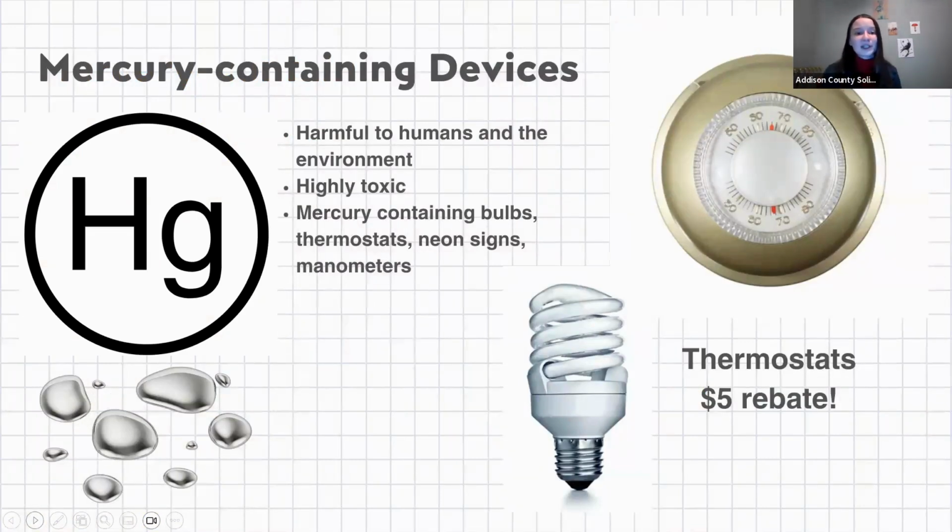Mercury-containing bulbs have mercury. Thermostats have mercury, neon signs or manometers. And if you're ever confused if you have a product that contains mercury or not, please reach out to us and we will walk you through it.